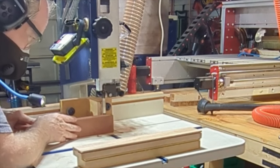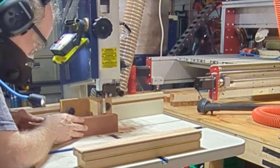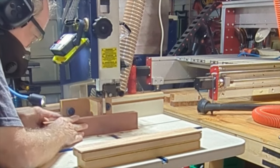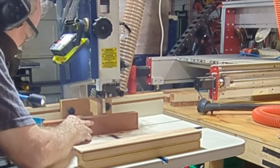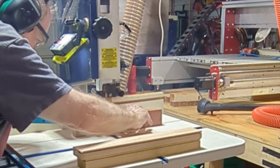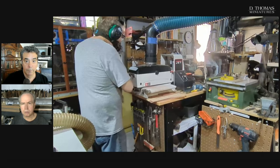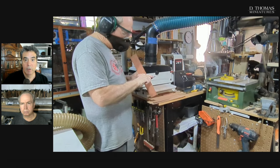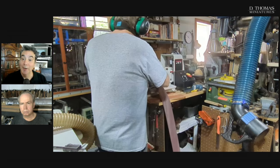Final step is I go to the drum sander to get rid of the cut marks from the previous one. Then I do the whole thing again. Okay, so this is the drum sanding part. Oh, we saw this one already. That's with that great tube. All right. Why don't we see if there are any questions before we move on, because I want to show the finished piece, of course.